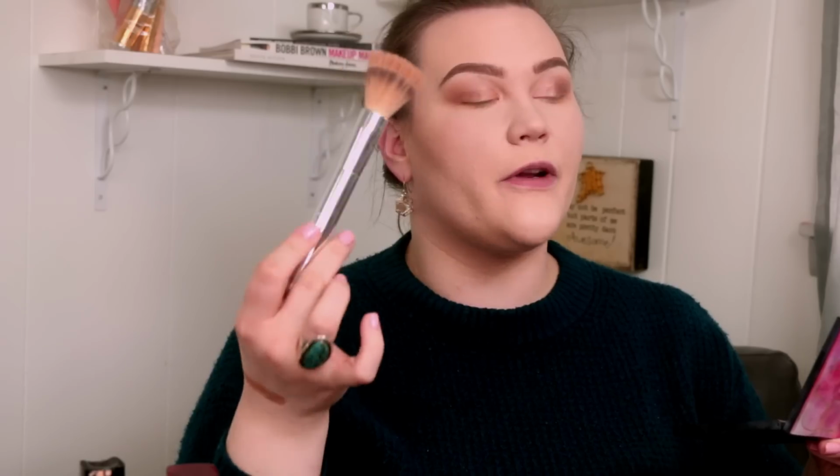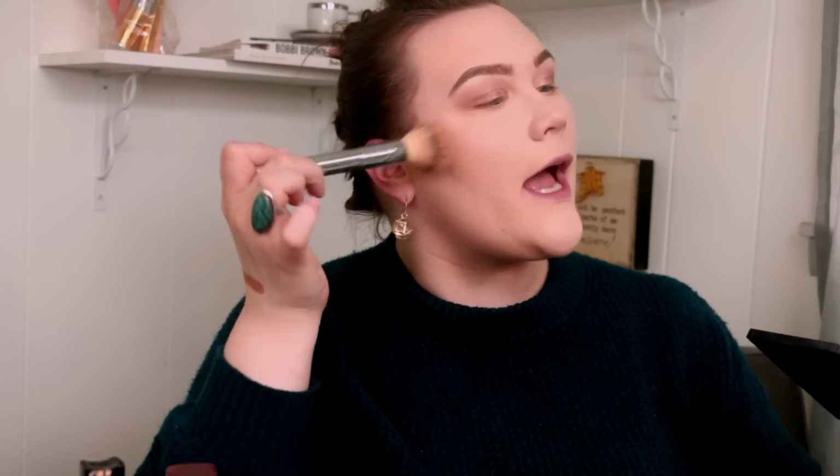I'm applying little to no pressure with this. I'm holding the brush at the very, very end, which inherently takes away a lot of the pressure that you will feel or give in application when applying a product. And I'm very lightly just kind of running it along that edge right there and building it gently.